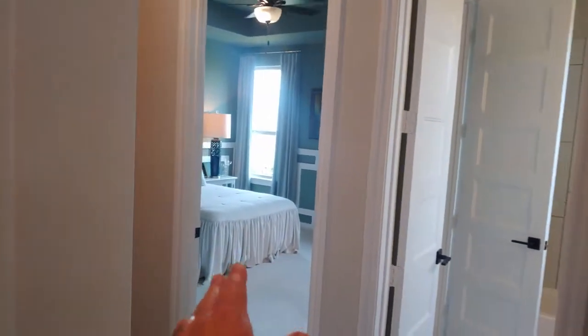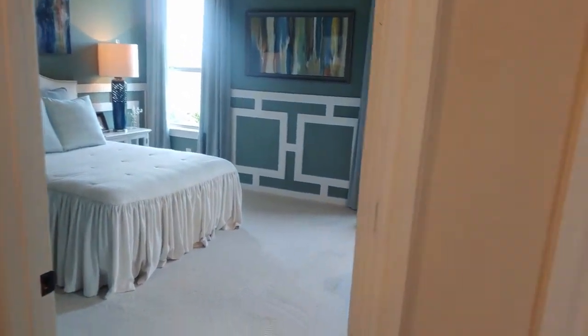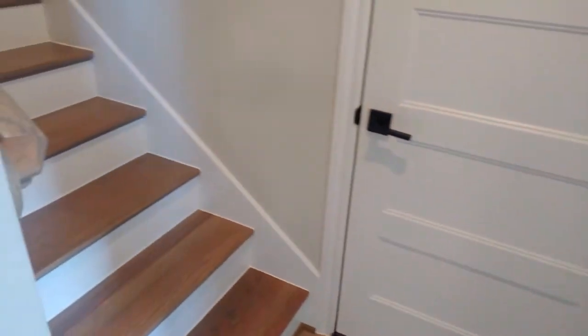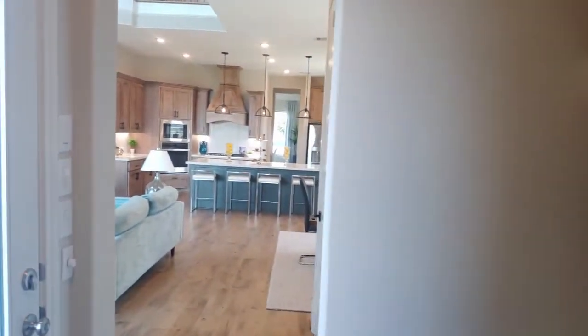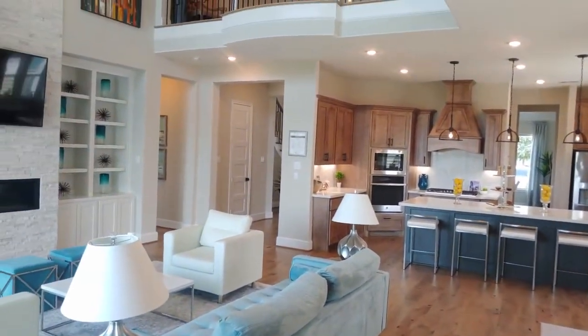So this is going to be the mother-in-law quarters. You can keep her back here. She has her own bathroom with her own door. And you've got a separate staircase right there. Nice. So let's take one more shot of this. Isn't that just gorgeous?